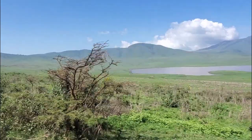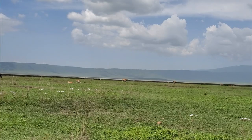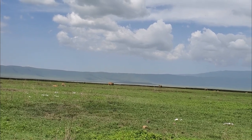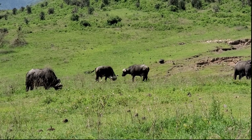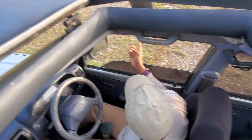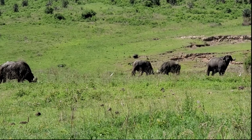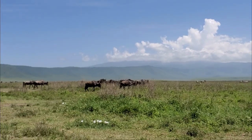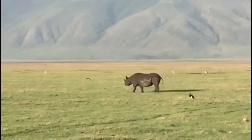Ngorongoro crater is the largest unbroken caldera in the world and is home to a population of some 25,000 large animals, mostly ungulates, alongside the highest density of mammalian predators in Africa, including the densest known population of lions, wildebeest, zebras, and the world's protected black rhinos.